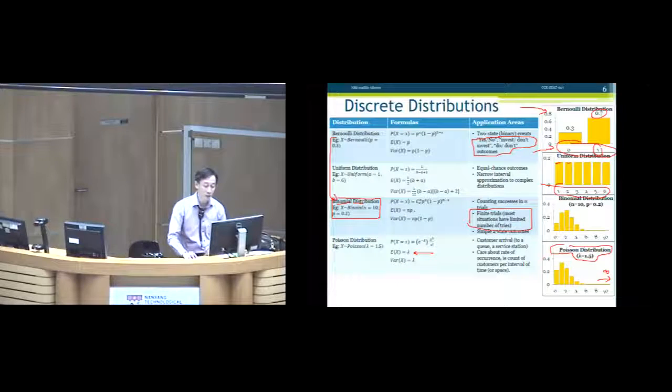It's not infinite. So we see the average values, the E of x. Now that we understand what E of x is, the average value for binomial is n, the number of coins, times the probability of each coin giving a positive hit. The average value for Poisson is just lambda. What is lambda? Lambda is the rate of arrival, customer arrival.